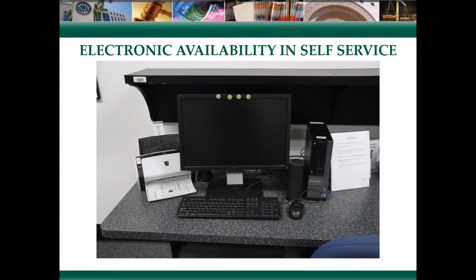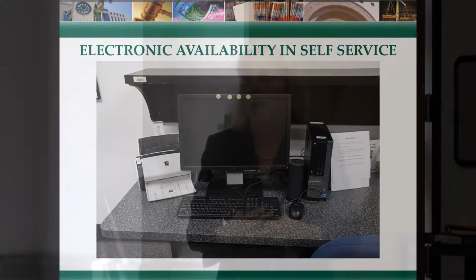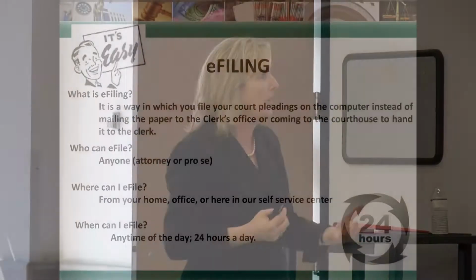Now, in every self-service department, we have a computer set up with a scanner. So if you don't have the ability to e-file at home, and you don't have the ability to download or scan a document, we have it right there. You can sit down, you can sign in, you can scan your documents, and you can e-file right there in our self-service center.